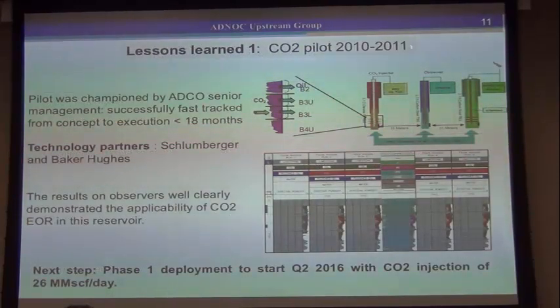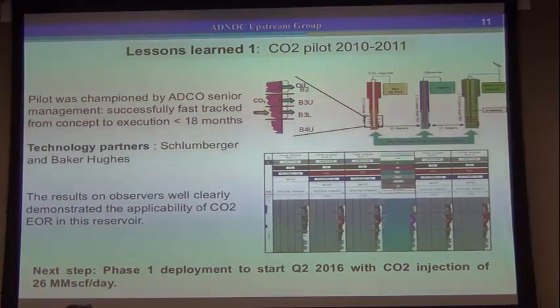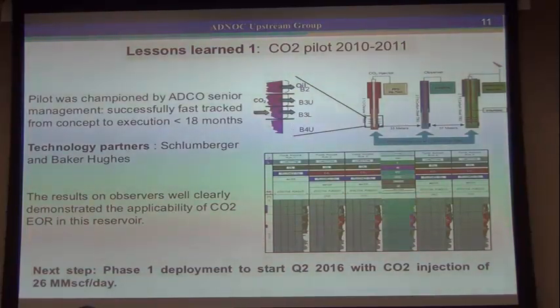They conducted the pilot, again starting in 2009. In 2010 and 2011, they were able to monitor it, with the observer well. Lessons learned: they were able to successfully fast-track from concept to execution in less than 18 months. That's a record to be able to do that. Again, that was championed by ADNOC and ADCO senior management. We had technology partners, Schlumberger and Baker Hughes.